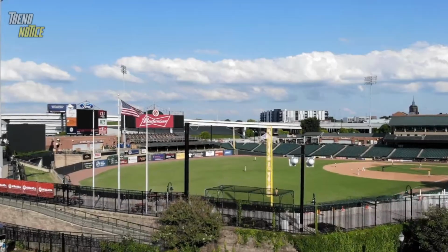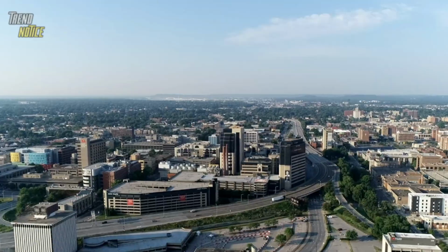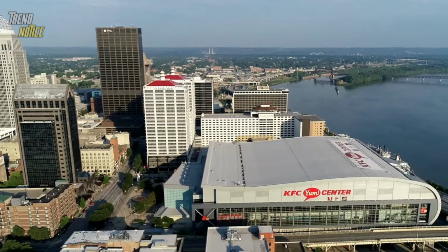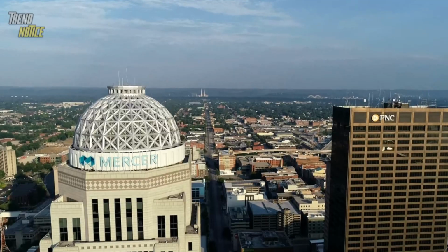Visitors of all kinds will find a wide variety of things to see and do in this location where big city amenities coexist with southern charm. Even if you're not in town when the renowned sporting event takes place, you can still check out Churchill Downs and the Kentucky Derby Museum.